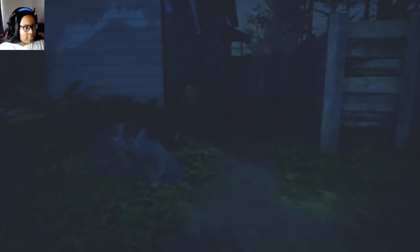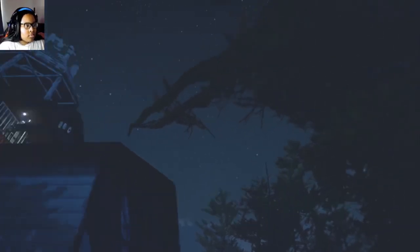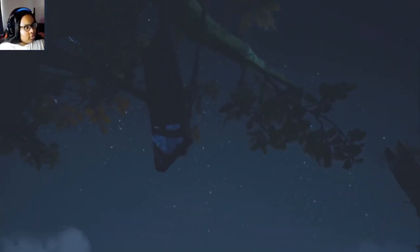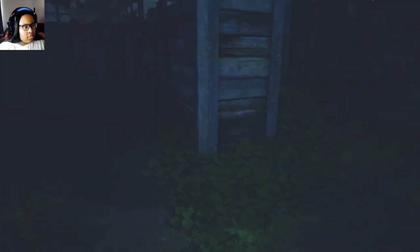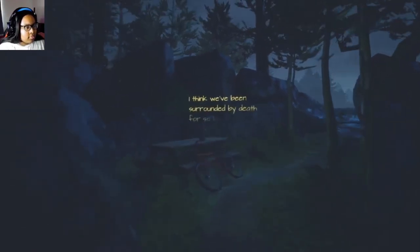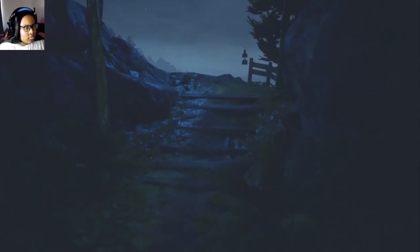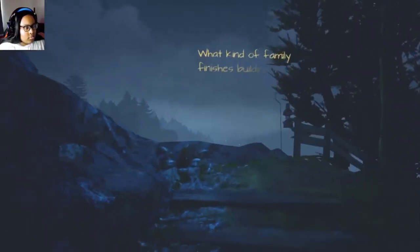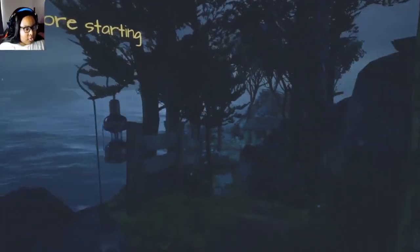Oh, we're on the other side of the fence. That's where you can see the swing. Yeah, there it is. Calvin's on that swing. Are we in the backyard? I think we've been surrounded by death for so long, we've just gotten used to it. What kind of family finishes building a cemetery before starting the house? True, that's a good question.